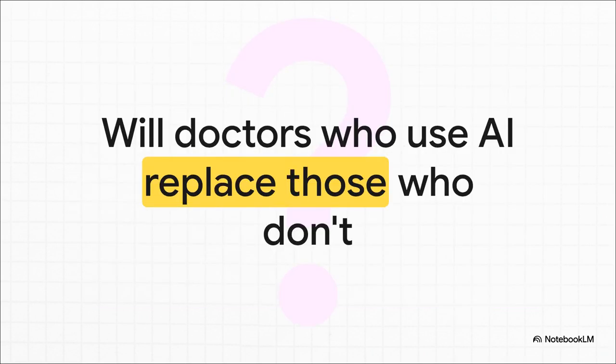Which leaves us with this final, really provocative thought. As all these tools continue to move from the classroom to the clinic, the debate probably isn't about AI replacing doctors. The real question is this: will the doctors who learn to use AI end up replacing the doctors who don't?